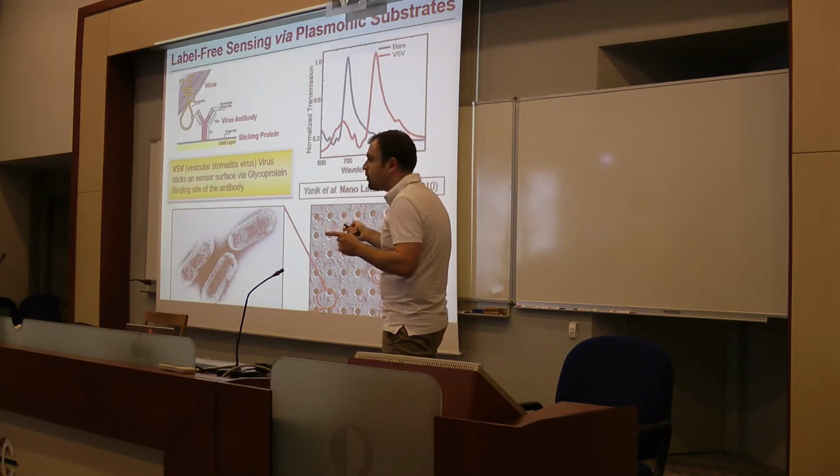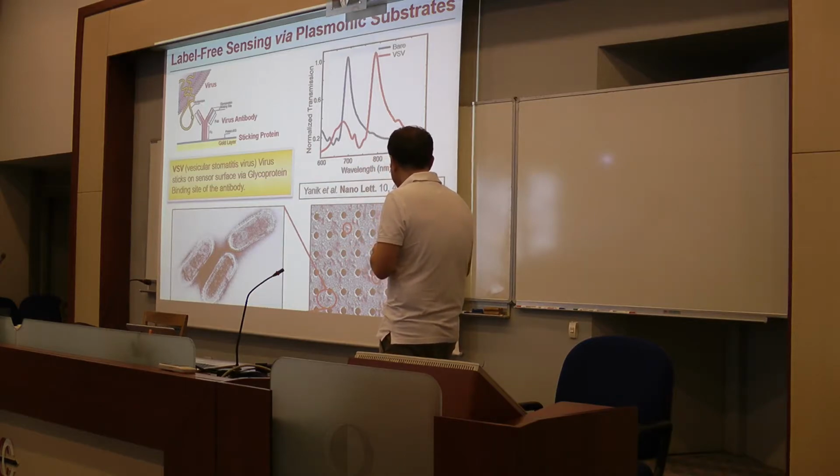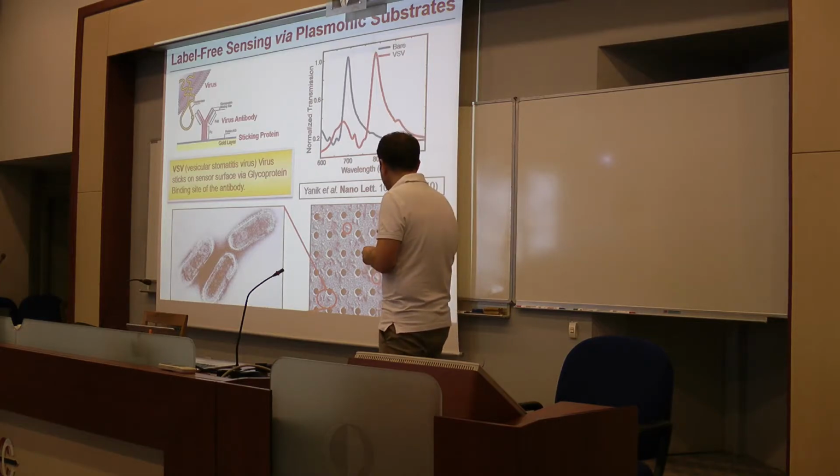Then you incubate the virus on the surface, and the virus sticks on the gold surface through its glycoprotein. In this figure you see the AFM image of the viruses captured on the gold surface, and the presence of these viruses results in more than 100 nanometer shift in the visible range.